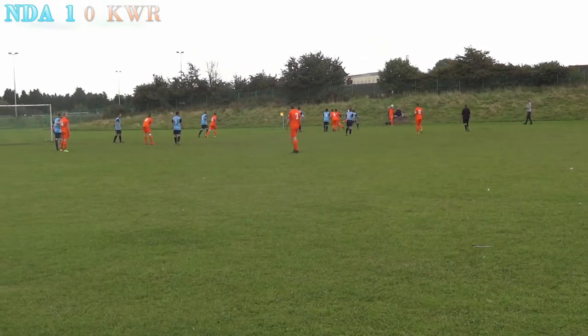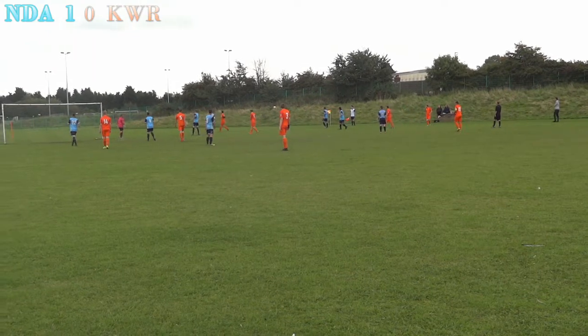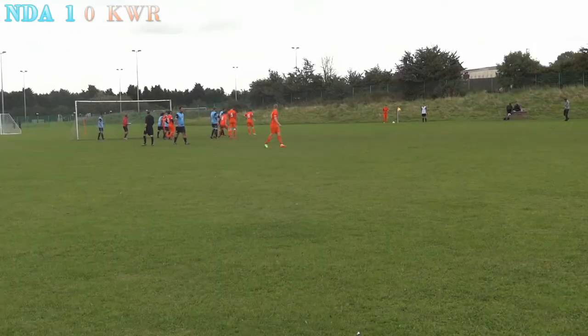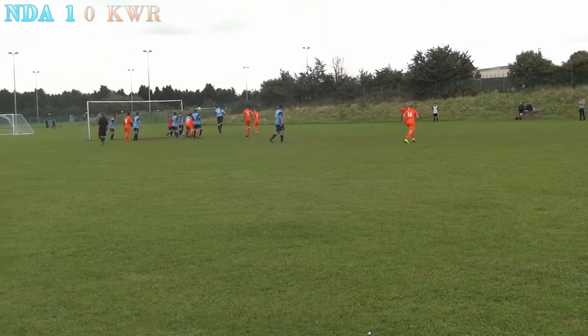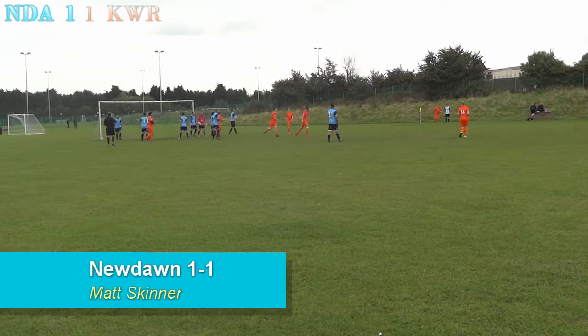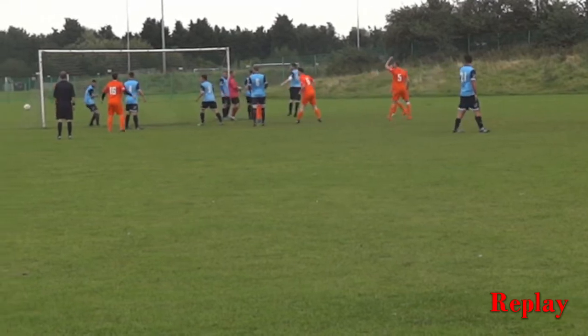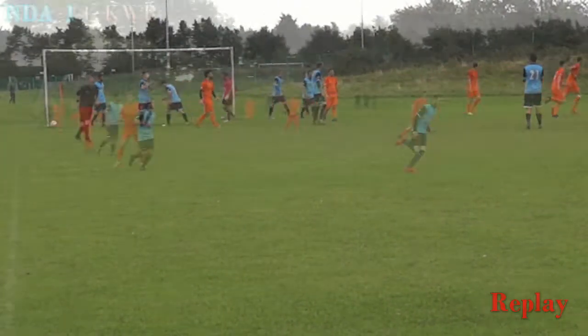This time Kingsway have the throw-in deep inside the Newdawn half. It's brought down by number 16 and Matt plays it safely out there for a corner. The corner's whipped in towards the near post. Towards Matt. Oh, Matt's knocked it into his own goal. You can see the corner comes in. Matt's got no one around him. Just tries to get a head on it and unfortunately glances it into his far post.